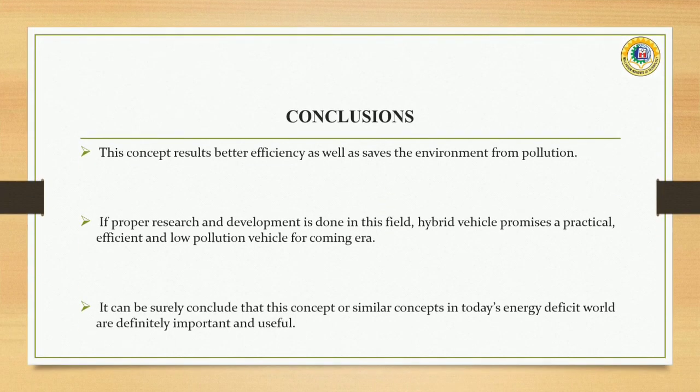So it can be concluded that by using this, we can get better efficiency as well as less pollution to the environment, and if proper research and development is done in this field, it promises a practical, efficient and low pollution vehicle for the coming era for sure. These concepts in today's energy deficit world are definitely important and very useful.